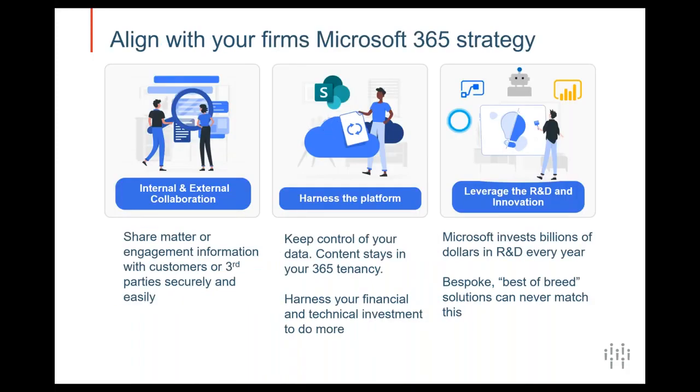The third driver is really to align with your company's 365 strategy. What we're finding is that our customers want to do more and more with this platform, starting with collaboration and document management, as we're going to talk about today, but adding other use cases such as external collaboration, automation, and analytics. And Microsoft is investing billions in R&D and bringing innovative technologies such as Cortex for machine learning and delivering more and more value from this platform with some really exciting new use cases. So it's hard to understand how bespoke or so-called best-of-breed solutions could compete with that sort of scale of investment.